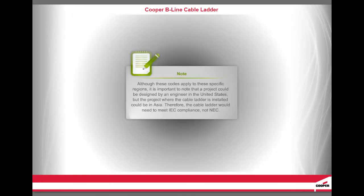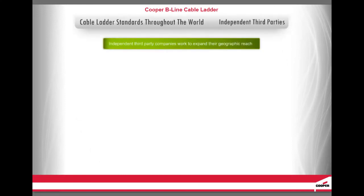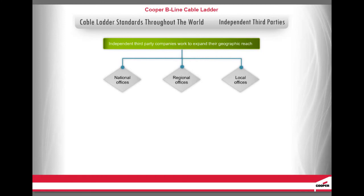Although these codes apply to these specific regions, it is important to note that a project could be designed by an engineer in the United States, but the project where the cable ladder is installed could be in Asia. Therefore, the cable ladder would need to meet IEC compliance, not NEC. The independent third-party companies work to expand their geographic reach with national, regional, and local offices located around the world. Some of these specialize in specific markets.